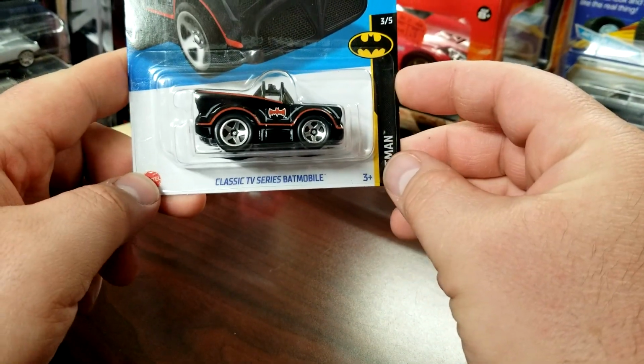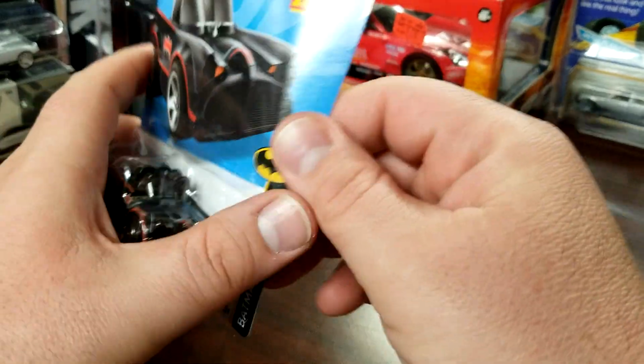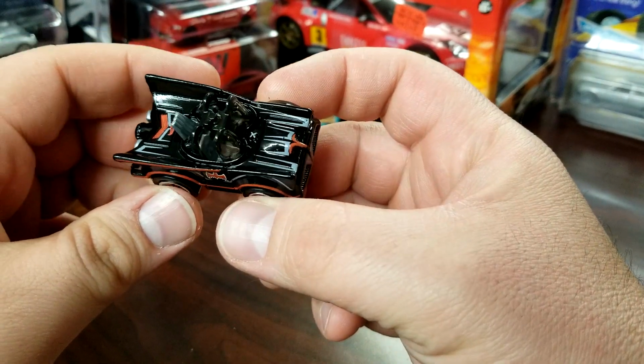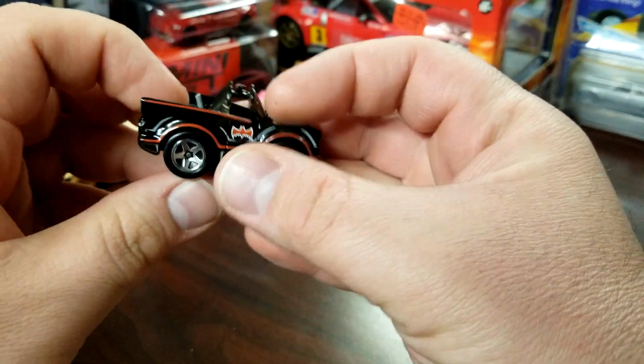Tuned classic Batmobile. It's a thing. I like all these tuned cars. I pick up all these tuned cars because I think they're pretty cool. Just kind of have like a rolling collection of them. I think they look pretty cool.